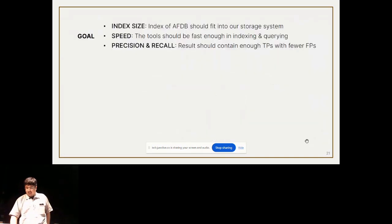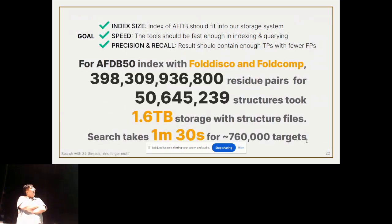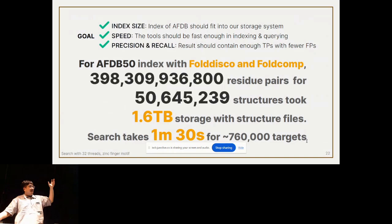So these were the developmental goals, and we achieved them, and we built an index of the sequence-clustered AlphaFold DB, which is named AFDB50 because it used a sequence identity 50 cutoff. And to build this database of 50 million entries, it required 1.6 terabytes of storage with FoldCompDB included. And searching for zinc finger motifs against this database took about 1 minute and 30 seconds for getting the 760,000 targets.